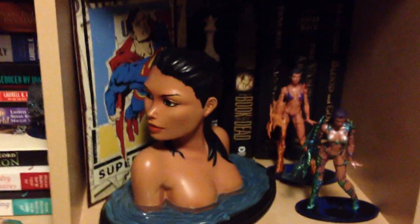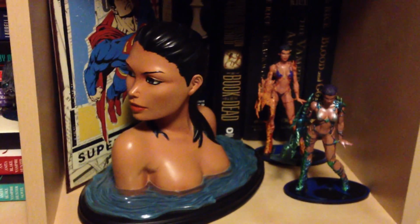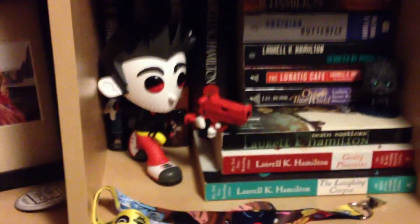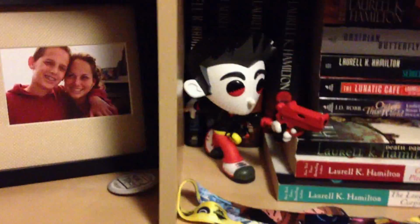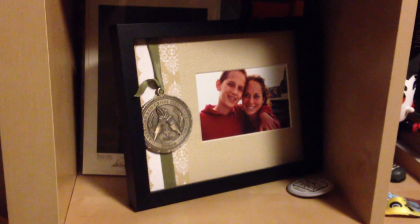And I love this shelf. My Aspen Matthews bust. One of my favorite pieces in my collection. And then this guy I recently got from Eric Scarecrow himself. I love it. It's a little sort of abstracted Nathan Drake figure. One of my favorite pictures of my little brother.